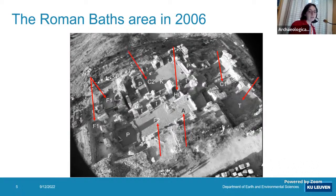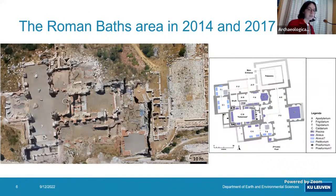Then there are some more samples coming from the Caldarium II, the Frigidarium and Apodyterium, and one area that is not pictured, the service room. These are a slightly later phase, fourth to fifth century AD. So these can provide a short diachronic perspective on the Roman mortars. As you can see now, the Roman bath area has clearly changed. With the new excavations, they found new structures, but the previous dating is still standing and is still valid.